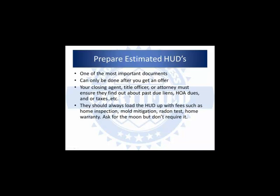Also, it's a good idea when you're doing short sales that you should load the HUD up with fees such as home inspection, mold mitigation in some states, radon tests, home warranty, termite, whatever you have in your area. But it's a good idea to ask for the moon. But again, when they're doing that HUD, the word is, will you please pad the HUD for me? Okay, that's the word. You want to get a padded HUD. Okay, and we'll look at how to do that in just a little bit.